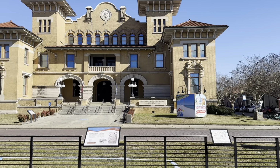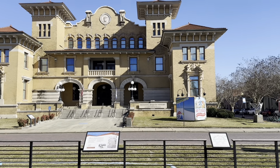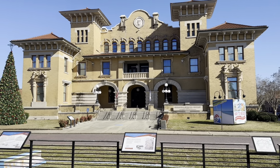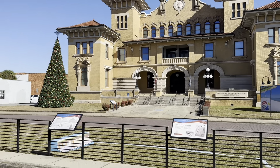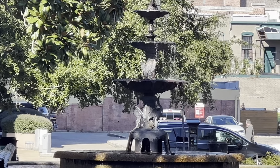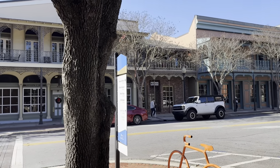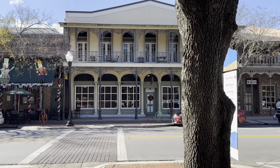Right across from the park is the Pensacola Museum of History, and it's a very impressive building over here. There is a fountain down the far end of the park, I see. And there's some more of that architecture I like with the wrought iron.